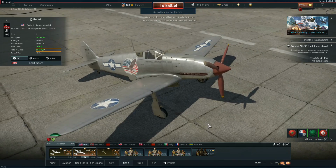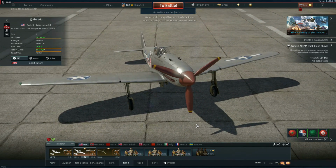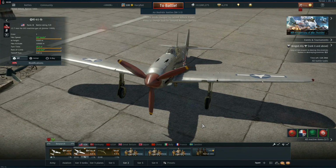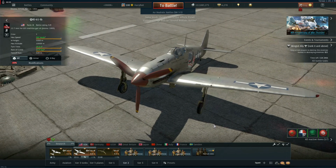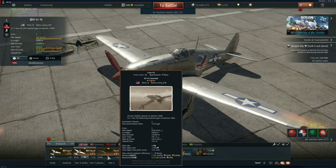I have had way too much fun in this thing. It is not a bad bird. You will need to side climb a bit, especially on really big maps, but once you get this thing above 4K, you don't even have to worry about the whip. You can ride the whip all day. It'll never overheat. So yeah, this one's not hard to recommend.